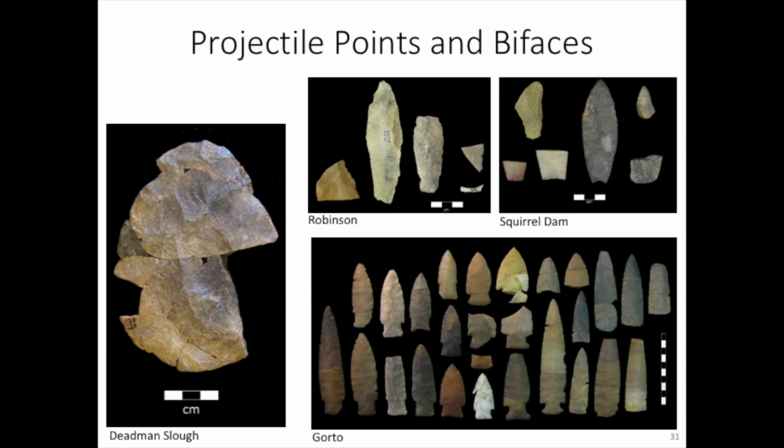Dead Man actually has the same thing going on, so that's one of the sites up in north central Wisconsin. It looks like a normal short-term residential occupation where something triggered one of these events, and then you get a whole bunch of these big, early-stage bifaces along with points and adzes that are intentionally fractured, burned, and discarded along with native copper and galena. So really interesting in terms of potential ritual implications.